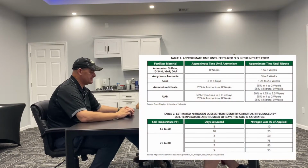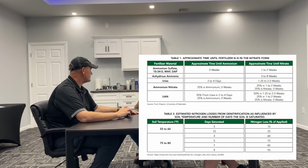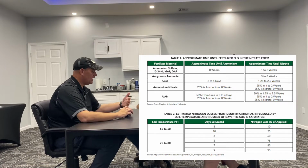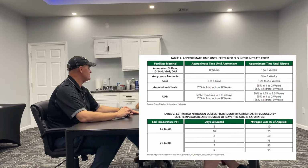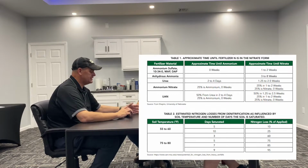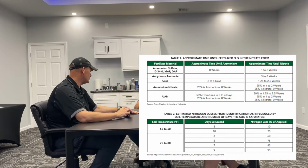And we have a couple of charts here. If you're in 55 to 60 degree soil temps and you're saturated for 5 days, you could have lost up to 10% of your nitrogen, assuming all that nitrogen is in the form of nitrate. Now that we're at 75 to 80 degree soil temps, and you go out there today, I bet we're easily in the upper 70s soil temps, maybe higher. In 3 days, you can lose 60% of your nitrogen if it's in the nitrate form. Assuming we're in the nitrate form, we're in a highly losable form in saturated conditions.